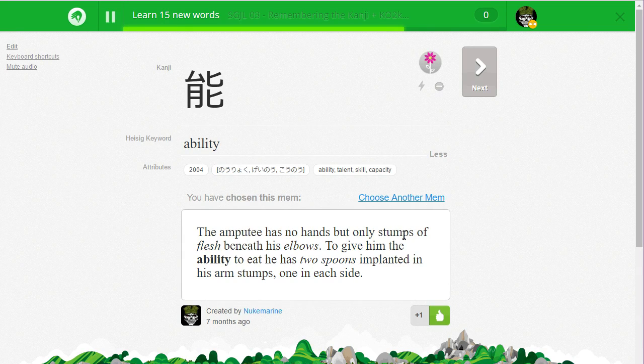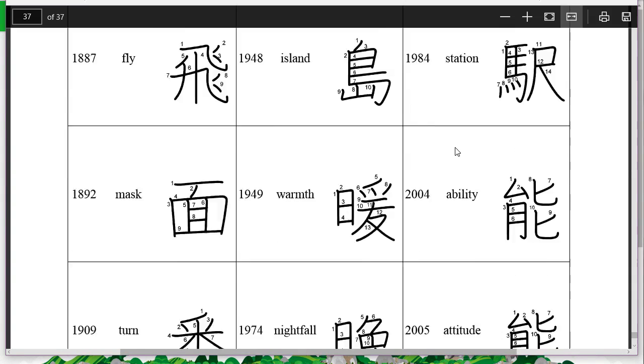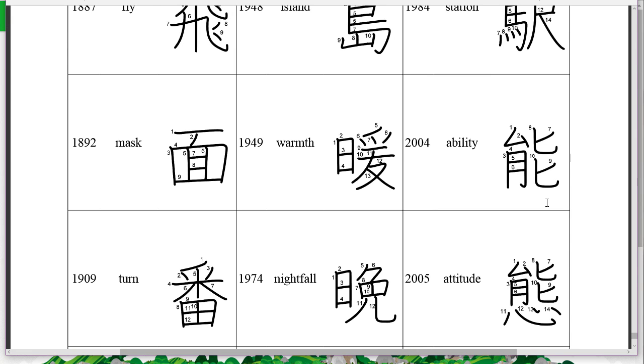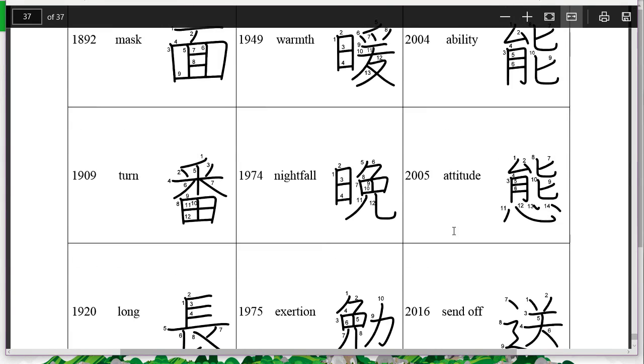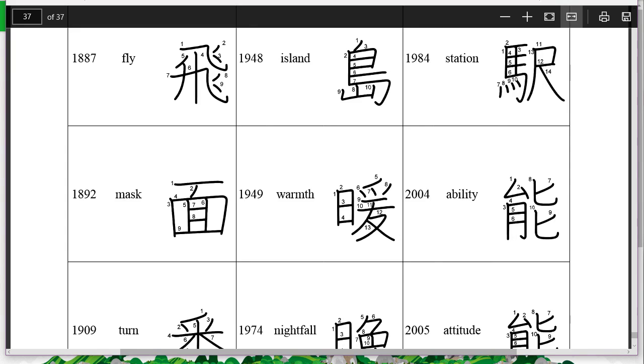The amputee has no hands, but only stumps of flesh beneath his elbows. To give him the ability to eat, he has 2 spoons implanted, 1 in each stump. Okay, so ability to eat. Elbows, flesh, so amputee, elbow and flesh, and then spoon and spoon, so in each wrist can be put a spoon to allow him to eat. Alright, visual, weird, but you've got the story memorized. That's more important. So there you've got the elbow, the flesh, so that's amputee, spoon in one stump, spoon in the other amputated stump, ability to eat, accomplished. Then we're going to learn attitude. Okay, we got there. Let's see what Isaac has to say.